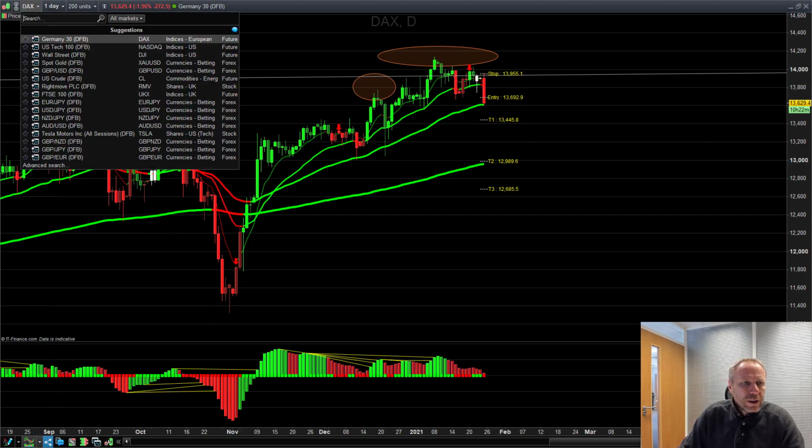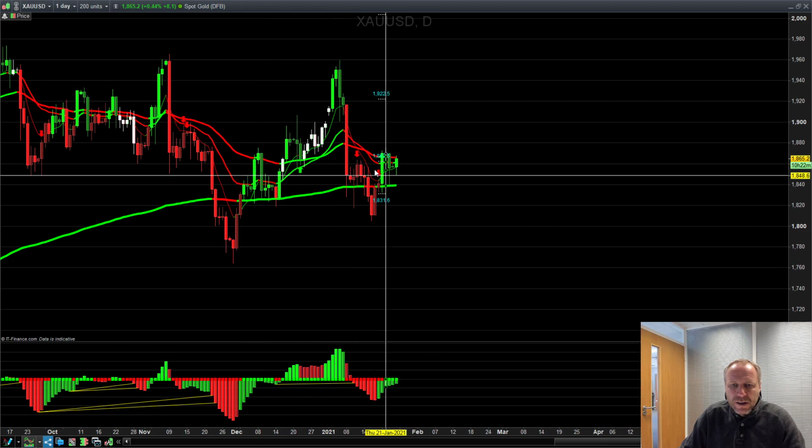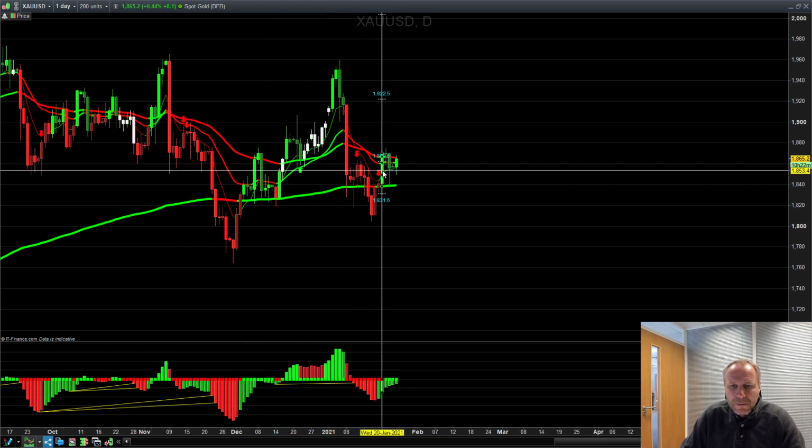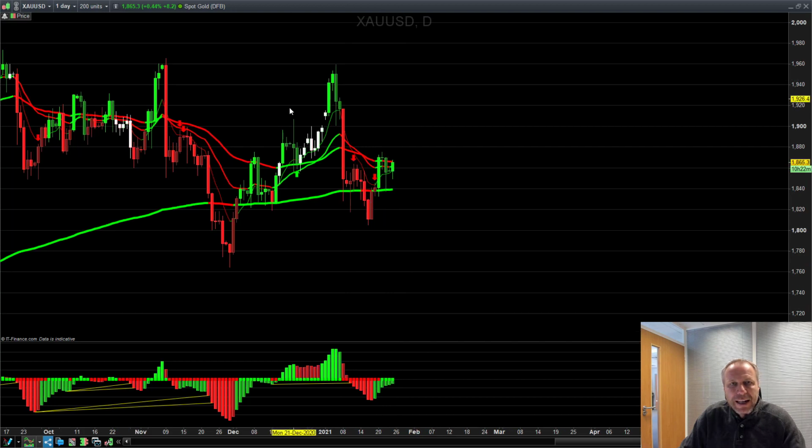Now, gold has started to liven itself up, because you can see here we've had a green PTS already, and momentum is starting to accelerate a little bit. It's not a great big candlestick, but watch out, guys. If we can break above this trend line, we can start to see gold push even higher here. We'll have 1922, and back up to 2,000 again.